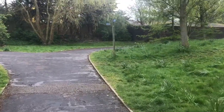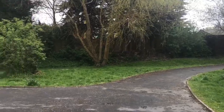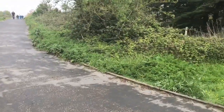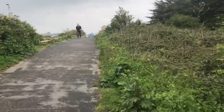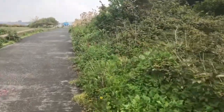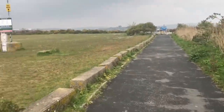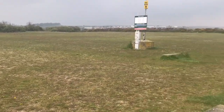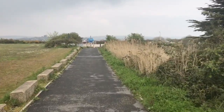So after the Rio Grande train, we come up to another fork in the footpath, and we turn left yet again and come around. We have another Lawton Valley map here, and we come up here. And this is another beach car park which isn't used. There's a lot of area here for cars. Ahead of us you can see the blue bus that I did a video about some time ago.